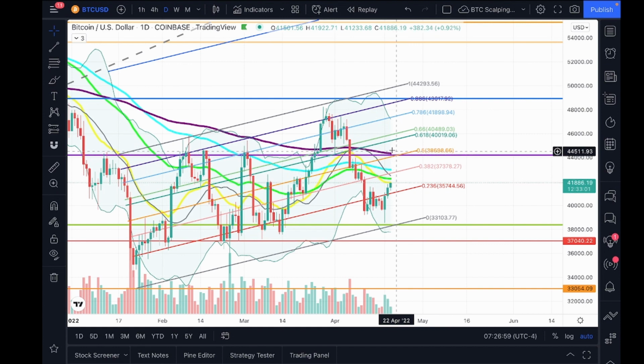And then if we can get an open and close over there, we can start testing the golden pocket around 45,800. So those are all levels of take profit if you already entered a position. Just keep in mind right now that the buy volume is slowing down. We are hitting resistance, so we might see a little bit of a retracement, and the retracement might be coming back to 41,100, and then we can just start going back up from there.